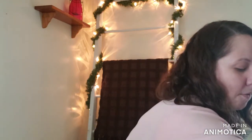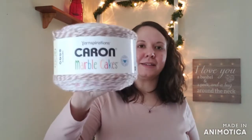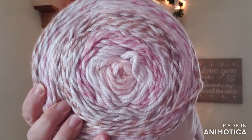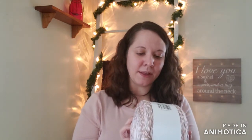Now what encouraged me to get this is I saw Rose Likes Crochet. I saw her recent video and she had gotten some of these, so I was like, oh, I need those too. I got Caron Marble Cakes in that beautiful colorway. This is super soft. It's a 4 medium. This is the colorway Champagne, and it's 100% acrylic, 404 yards. And I bought 4 skeins of it.